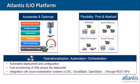And then built into everything is this ability to automate deployment and configuration, to provision VMs very quickly, and then also to tie into orchestration systems, whether it's VCAC or one of the other orchestration systems through REST API implementation. So creation of data stores, getting metrics, and configurations are all accessible via REST APIs.